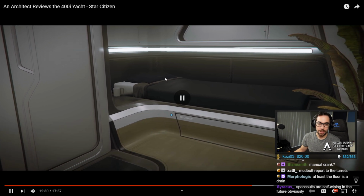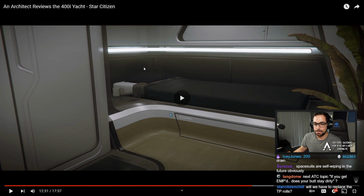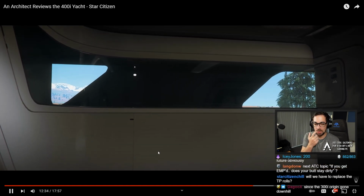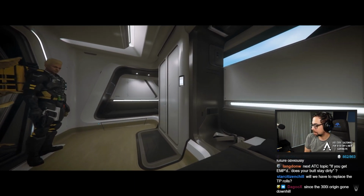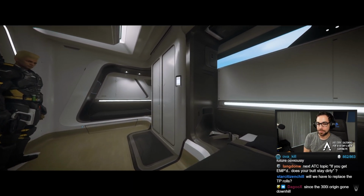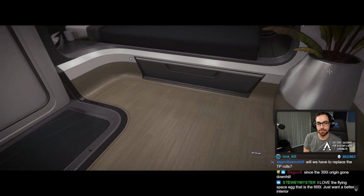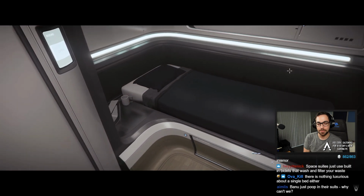I also want to point out that there is nothing luxurious about sharing a room with someone else. Just saying. Especially when we're getting twin beds. Finally, portholes in an interior space. I don't know why it's taken so long to get this on a ship, but thank you, CIG. Finally, we can see where we are when we're inside our room. One other cool little quirk of this room is that it actually has a little storage drawer beneath the bed. Again, efficiency. Awesome, CIG. Keep this up.